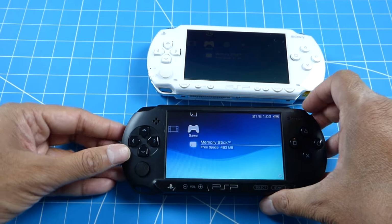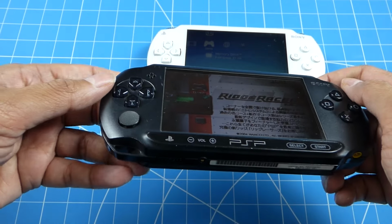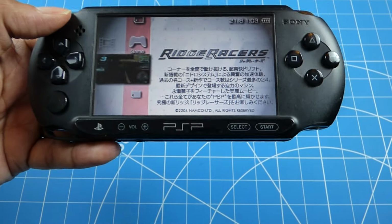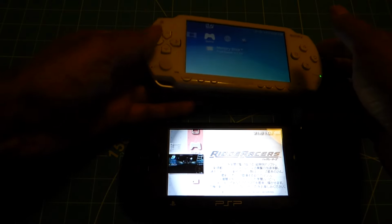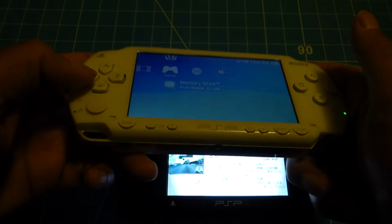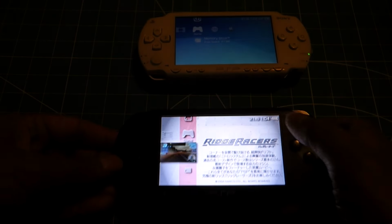And also, the screen, although it is better quality, the viewing angles are not as good. I don't know if it comes across on the camera, but let me just turn off these lights to see if we can get a better look at the screens. Now, compare it to the 1000. As you can see, the screen angles are better. But it's not a huge difference. The actual quality of the display is quite good.